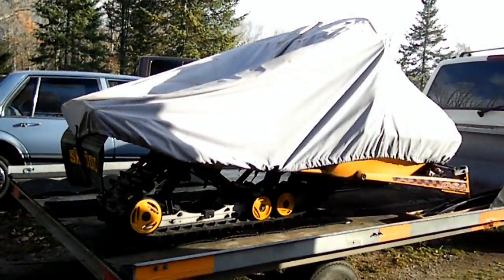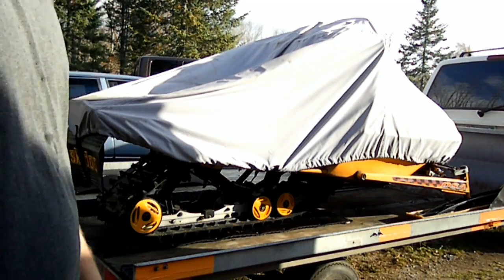Alright, that was just a nice quick view of what a white Jeep with a trailer looks like. Pretty damn good if you ask me.